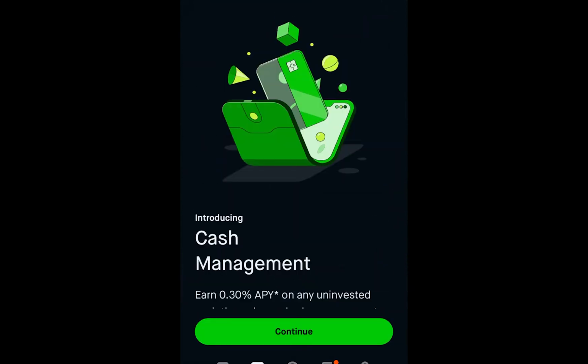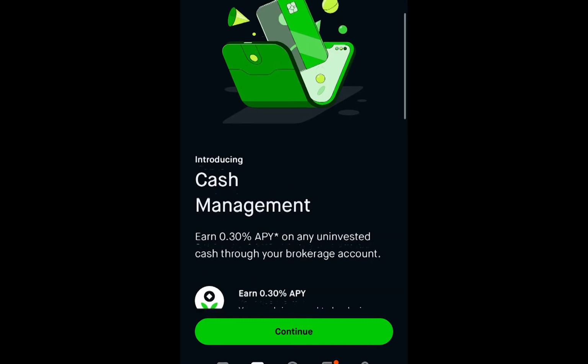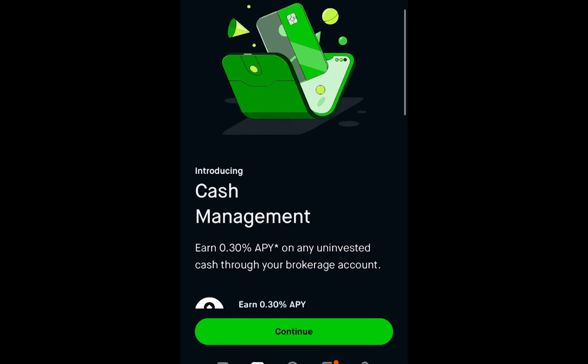They also do have a cash management account, which is getting you 0.3% APY in interest on your money right now, which is nothing if you look at my previous video on Outlet Finance, earning you 8.34%. So go ahead and check that out.